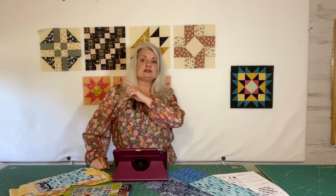Very easy blocks. If you want to participate in that, go over to ilovetomakequilts.com and get the free patterns, and you can also catch up on these and have a nice easy block to do every Wednesday. I'm enjoying that very much.